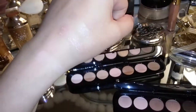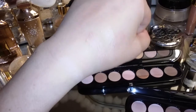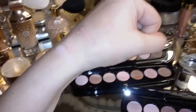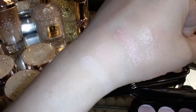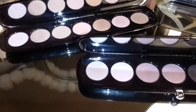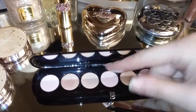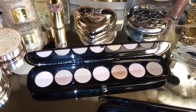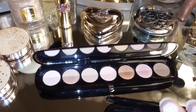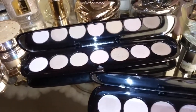And one's a tad bit darker, but they're just as creamy. It's really, really pretty. You could barely see it. It's right there. Oh god, I just love the top shade. It's so beautiful. Yeah, I mean, they feel just as creamy. They're nice.